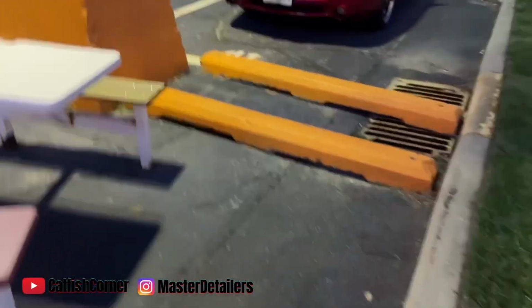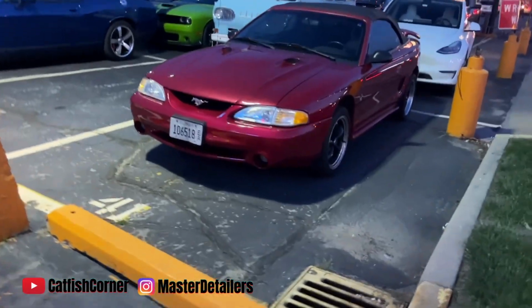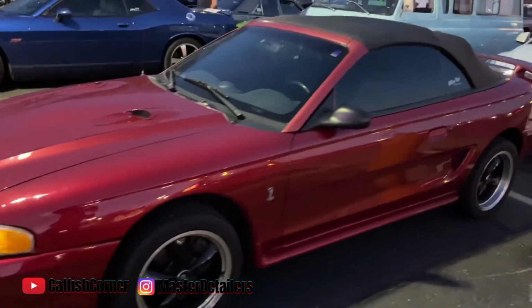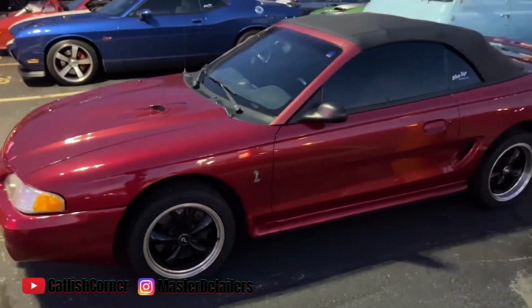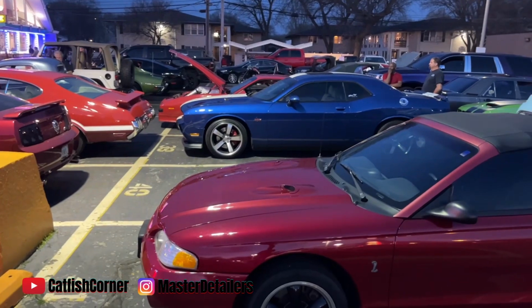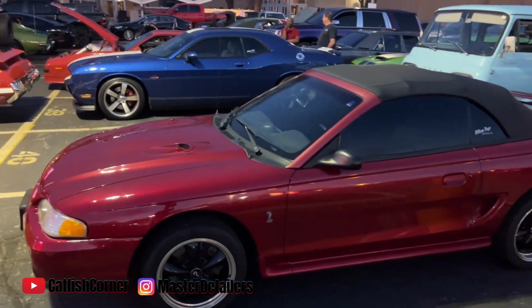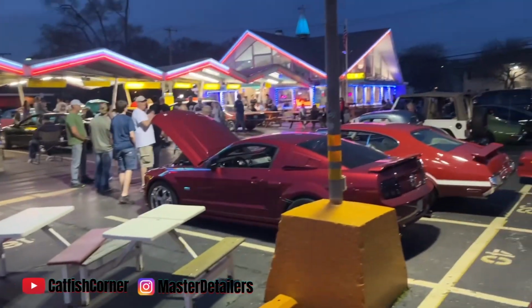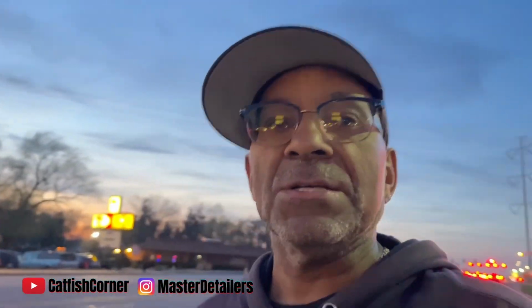Got another Mustang right here. I didn't even see this one. Yes, sir. Nice little Mustang. Like I said, it's a lot of cars out here, man. Yes, Friday night, man. It's nice outside. Yeah, guys, like I said, I just stopped by Blue Top for a quick second, man, just to come out, see what was going on.